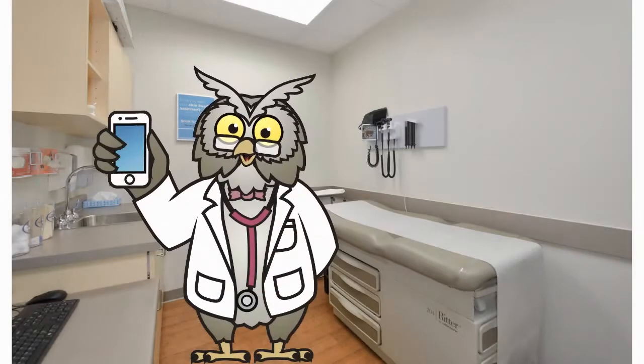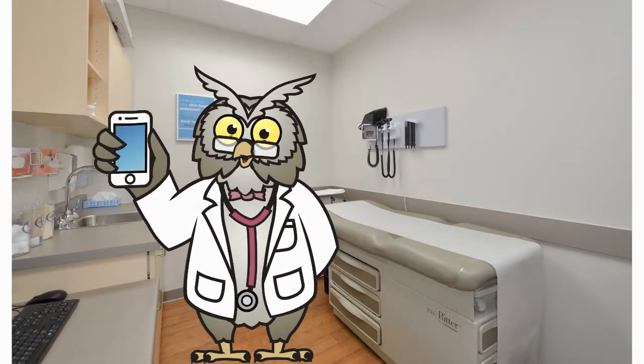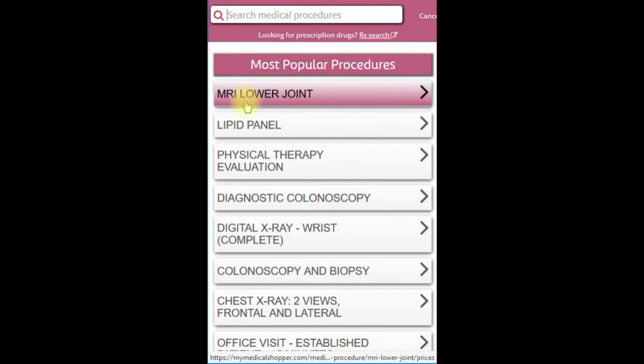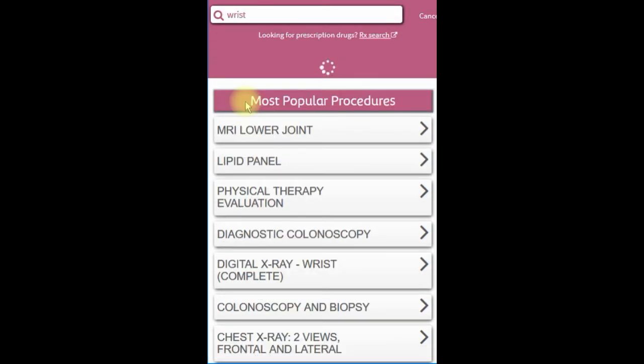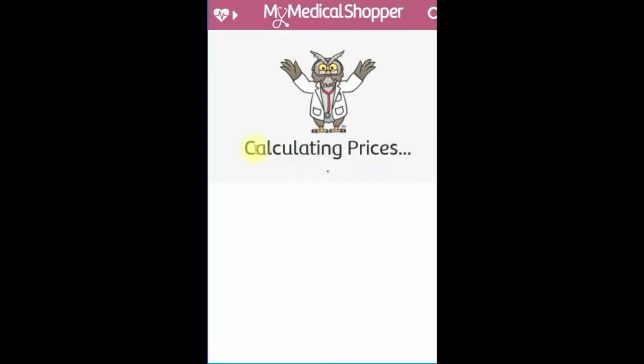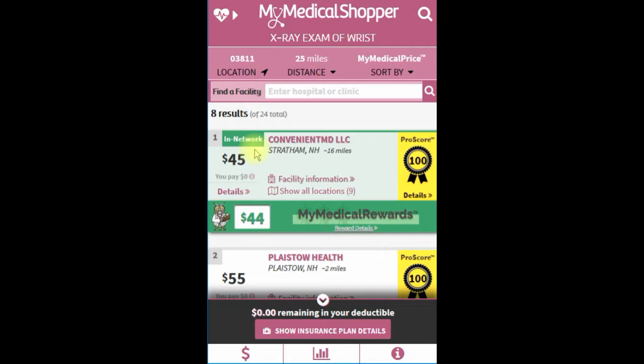Using the MyMedicalShopper app on his smartphone, Pete searched for wrist and then selected X-ray exam of the wrist. Then, just as easy as searching with Google, he was able to instantly see a list of facilities within his selected 25-mile radius where he could get his X-ray. Pete could have also extended the search radius based on how far he was willing to travel.